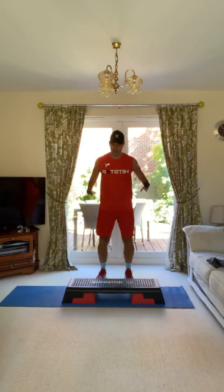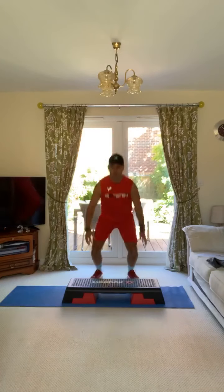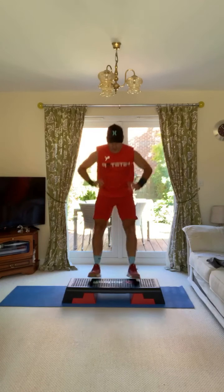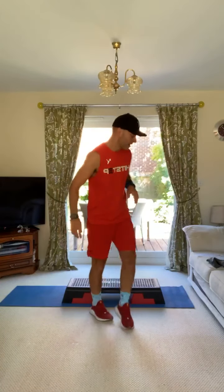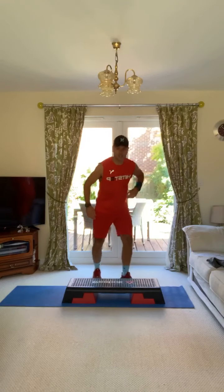This is the one where you jump, okay? Both feet on, both feet off. You don't have to squat off the step, sorry. You squat on it, tap off, squat on, tap off. You guys are off the step. You've gone from doing normal squats into jumping squats, okay? That's the difference. So power jumps, then you've got a scissor plank.